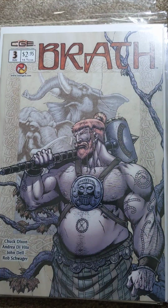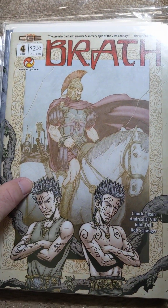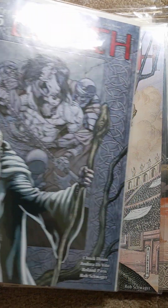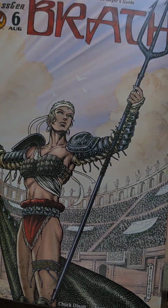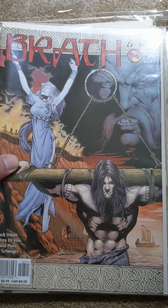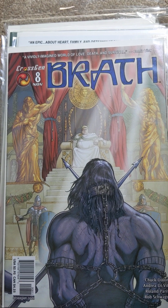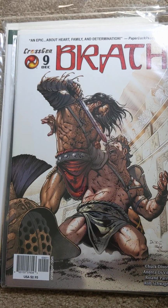I have 14 issues. I believe that's the entire run, but you may want to double check that. So the artwork is really consistent throughout. At one or two points, I think they bring in a guest artist. The art does go down a notch or two for those issues, but Andrea DeVito, I believe, is the artist. When Andrea is on the title, the artwork is probably at the most dynamic.